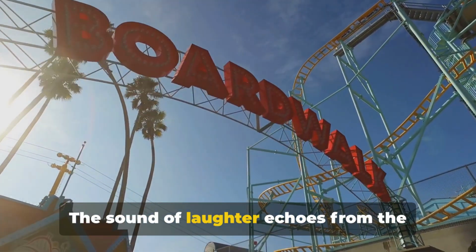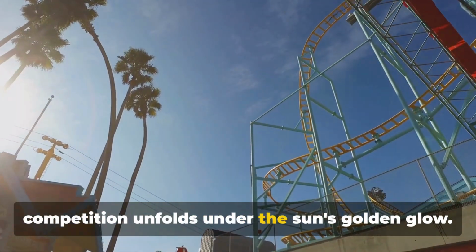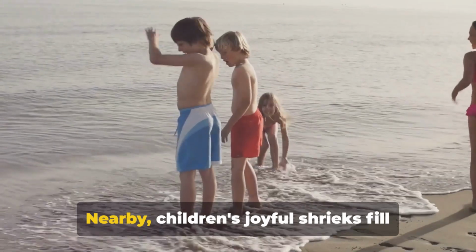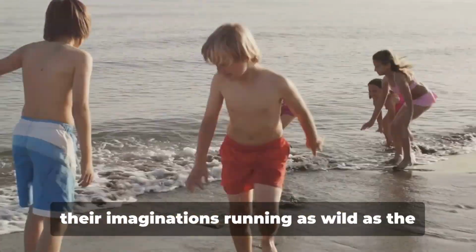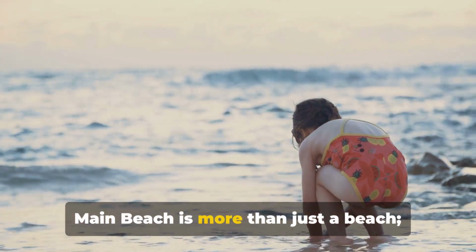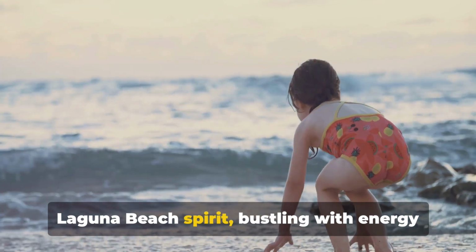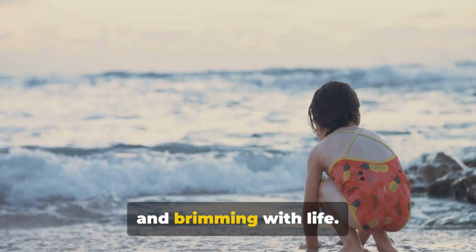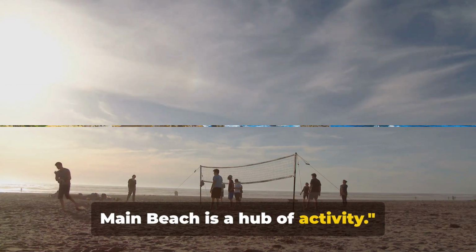The sound of laughter echoes from the volleyball courts where friendly competition unfolds under the sun's golden glow. Nearby, children's joyful shrieks fill the air as they explore the play area, their imaginations running as wild as the ocean waves. Main Beach is more than just a beach. It's a living, breathing embodiment of the Laguna Beach spirit, bustling with energy and brimming with life. With volleyball courts and a play area, Main Beach is a hub of activity.